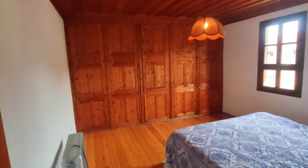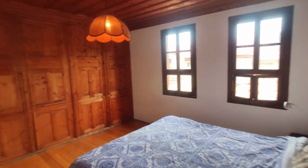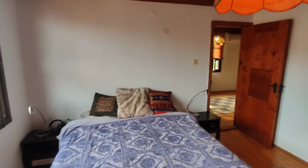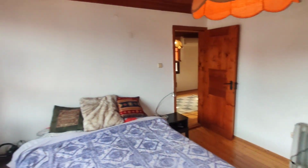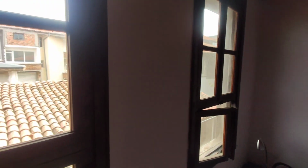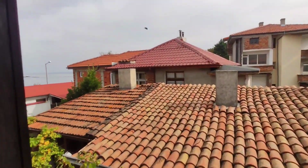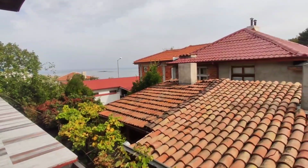This is our bedroom. And again, you've got these beautiful cupboards all built into the walls. It's all very basic, but it's just perfect. We brought some radiators with us. Hopefully that's going to be enough. And I'll show you, we can see the sea from our window. That's how close we are.